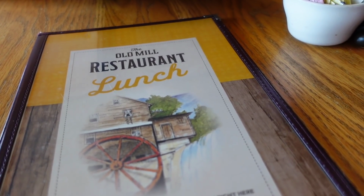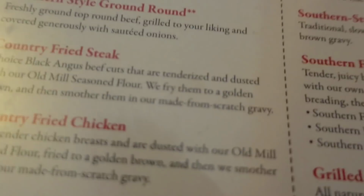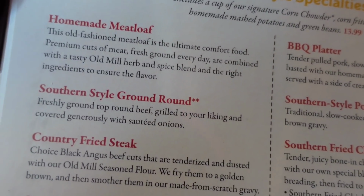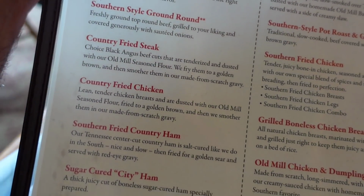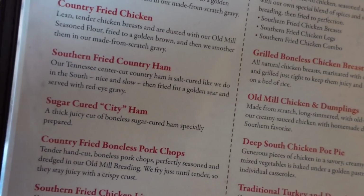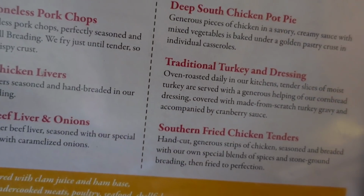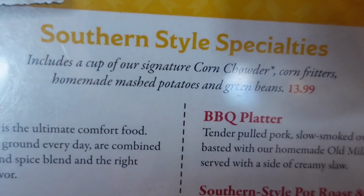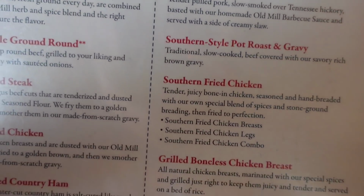So we are here for their brunch. Saturdays and Sundays is from 10 to 2. They do have a lot of stuff on their menu here. Regular lunch menu? Oh, okay. And we got the meatloaf. Southern style ground round. Country fried steak. All kinds of good stuff. Where are them chicken and dumplings? They're on here somewhere. So all these prices are $13.99. They come with a cup of their signature corn chowder, corn fritters, homemade mashed potatoes, and green beans.